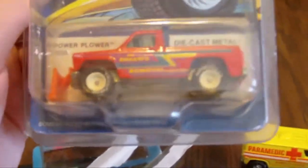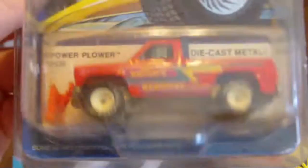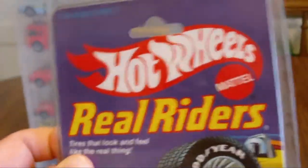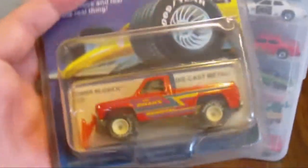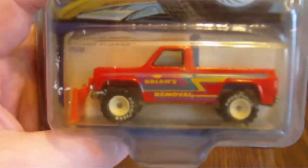So that's my haul. I've really been wanting to open this thing. Other than a slightly yellowed blister, this thing's mint. And I've really been wanting to open this, but I'm into preserving things. I have this collection. It's really not my collection. I'm preserving it for future generations, and I don't know if I'm being selfish in opening this thing.